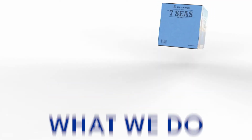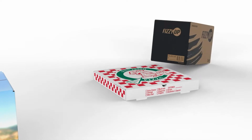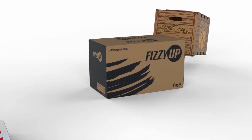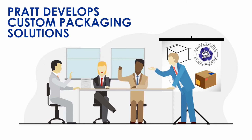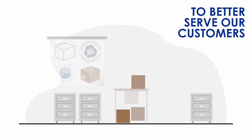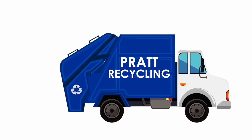At Pratt Industries, we provide sustainable corrugated packaging solutions made from 100% recycled containerboard. Our expertise in industry segments, branding and design, and e-commerce allows us to help our customers better serve their end users. The process begins with the collection of recycled materials.